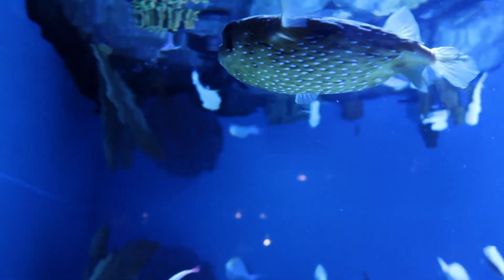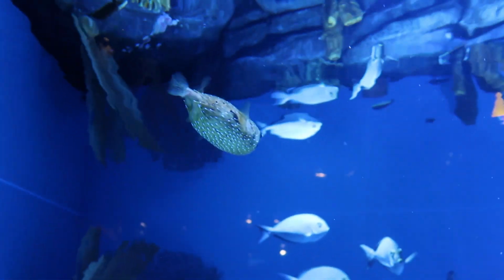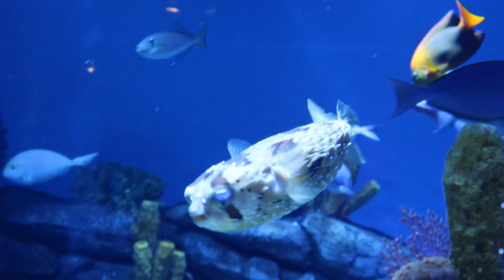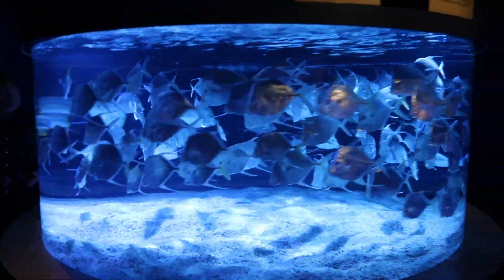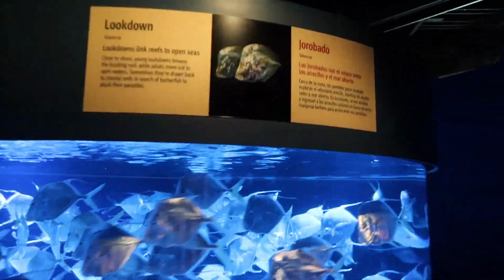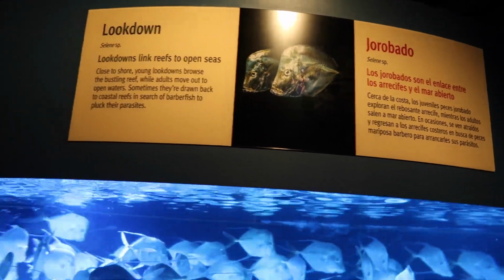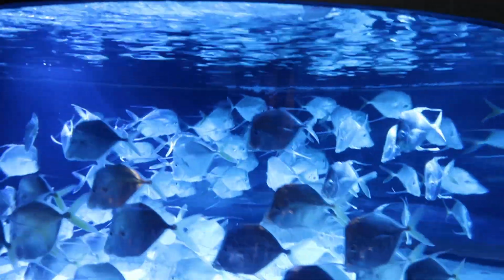It's a little balloon fish, or as you guys might know it, puffer fish. You get pretty dizzy looking at this. What was that? It's called look down. Okay, thank you, Heather. She clarified that, so look down fish.